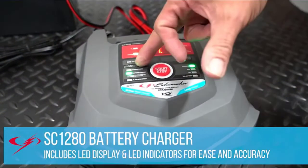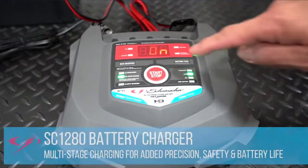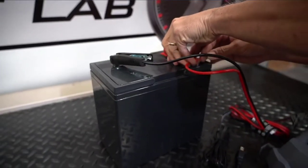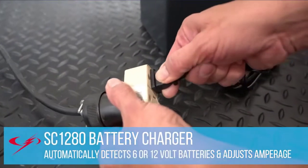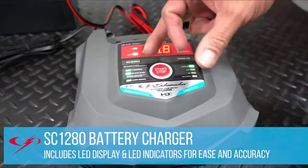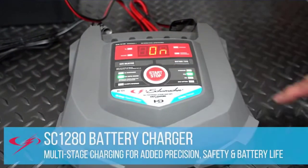Includes automatic voltage detection, LED display, light indicators, and simple button controls for ease of use, plus reverse hookup protection which prevents the charger from operating if the clamps are reversed. Shu Eco Energy meets the highest industry standards, compatible with standard, AGM, and deep cycle batteries. Check the description for details and prices.